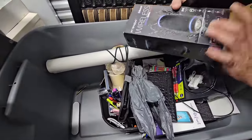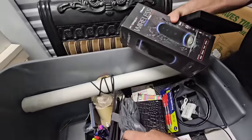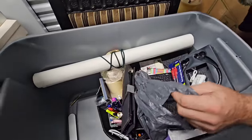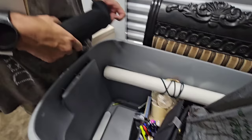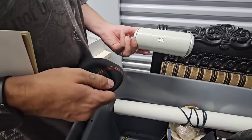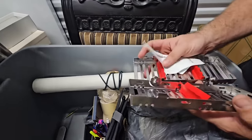What is this? It's a Bluetooth. It's a Bluetooth speaker. Wireless. Oh, there's another one. Another Bluetooth? Yeah. I can even pull it up. What, oh, this one's like Lake Red A. JBL. That's nice. Anybody know what that is?